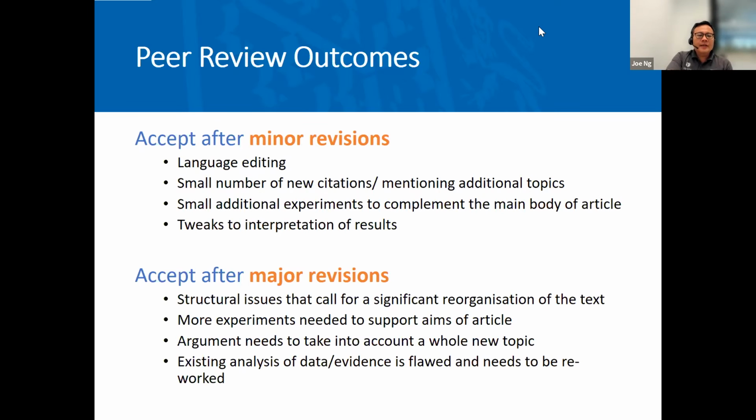Sometimes it can be a minor revision, such as some language editing or new citations, new topics, or new experiments, or how you interpret the results. But it can also be major revisions. That means structural issues. That means you have to reorganize the whole text again, and then rewrite it.